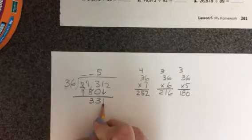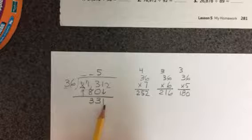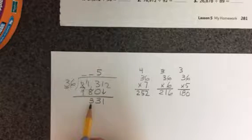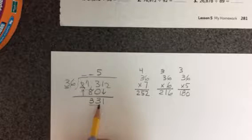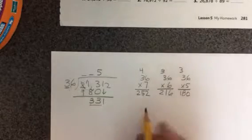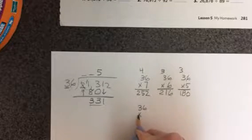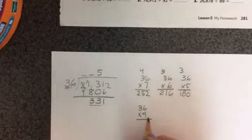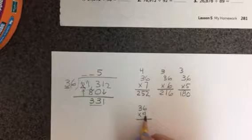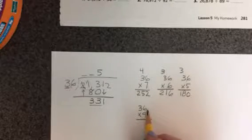Let's bring down the 1. How many times will 36 go into 331? Well, I'm going to use this 3 again. And how many times will 3 go into 33? Well, it'll go in 11 times, but 11 has 2 digits. So I'm going to take 36 times 9, since that is a 1-digit number that's as close to 11 as I can get, basically.